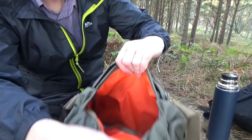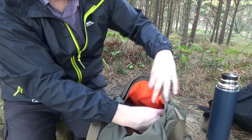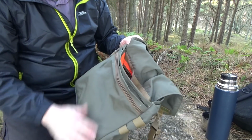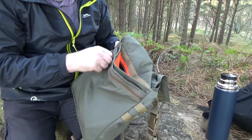I guess you can all see that. I like these little bits down the side. There's little pouches at the side here. It's kind of made of this waterproof stuff, I guess. Looks great. Another zip on the front.